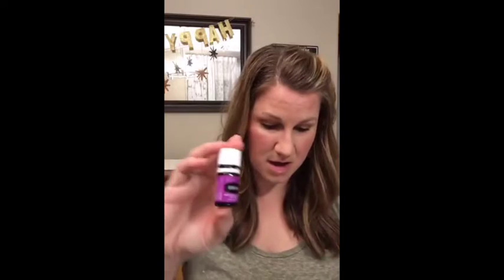Lavender, one of my favorites. Lavender is one of the most popular essential oils, but it's also one that, when you're buying it in other places, can be the most adulterated, the most processed. So lavender assists the body when adapting to occasional stress. I'm diffusing lavender all the time. It relaxes and calms for restful sleep. We diffuse it a lot at night.